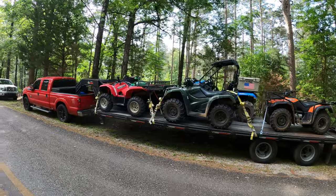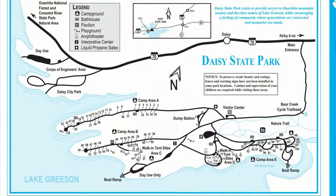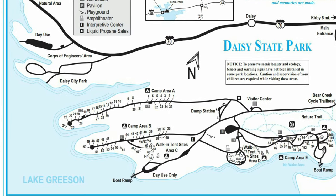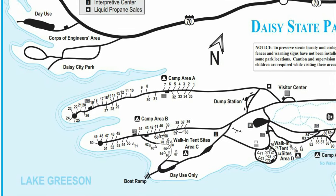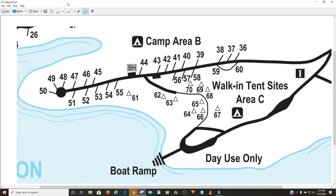Now, I want to take some time to give you a tour of our favorite camping area, which is Camping Area B. This is the area that our site was on, and we think that the best RV camping sites in the park are in this area. There are 25 sites in this camp area, and we'll begin our tour at site number 36 and make our way back around to site number 60.